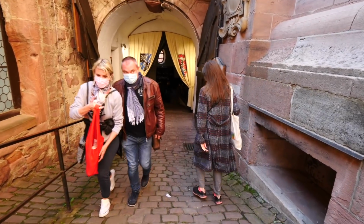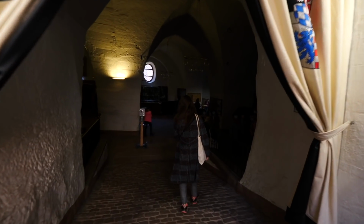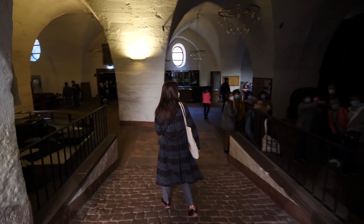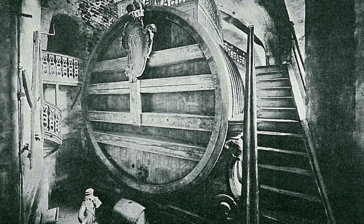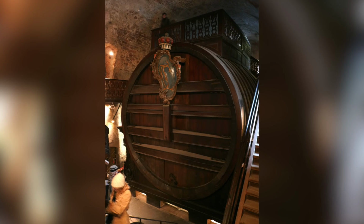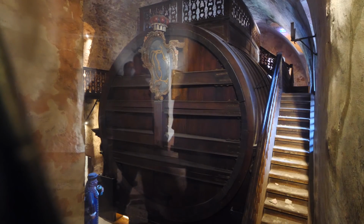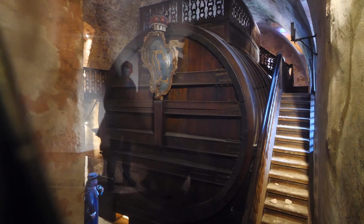And now let's jump to another impressive attraction in the castle, the Heidelberg Tun. This enormous wine barrel can hold 221,726 liters of wine, and it reportedly required 130 oak trees for its construction. Access was closed on the day we visited, and it was kind of hard to film behind the glass doors, but it was massive. And then we went to see the biggest barrel of wine.